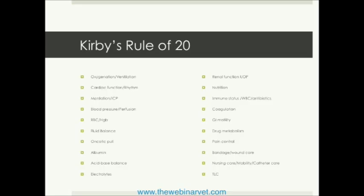So to this day, 12 plus years from graduation, I still have this list of Kirby's Rule of 20 on my billboard that's right next to the computer in my office. I always want to be thinking about these 20 things for any hospitalized patient. When I entered clinics as a fourth-year clinical student at Cornell, our chief of critical care handed us this list. That is still the list that sits on that billboard to the right of my computer in my office today. And I would encourage all of you to commit to embracing Kirby's Rule of 20 as you care for your hospitalized patients, particularly those that are in serious condition or critical care.